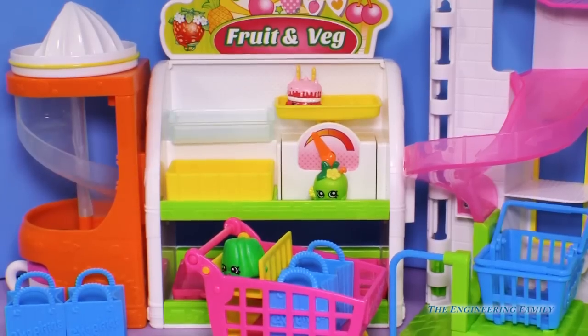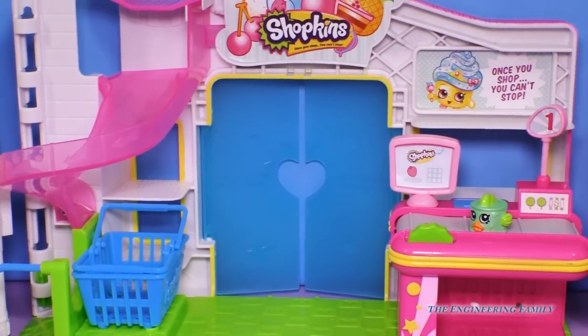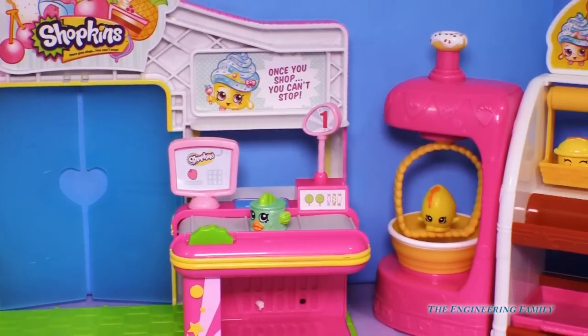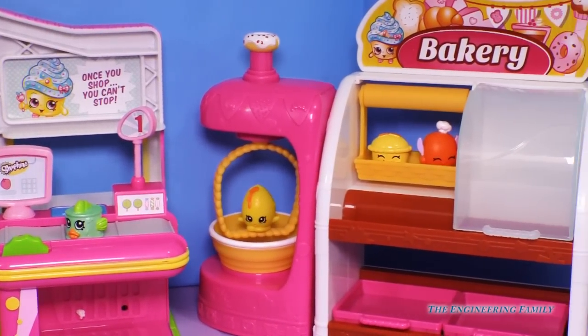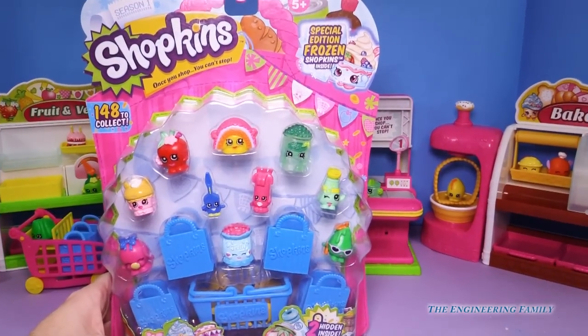We've got our fruit and veggie stand ready, our Shop Mart ready, and our bakery, ready to put some new Shopkins in there. So let's open this up.